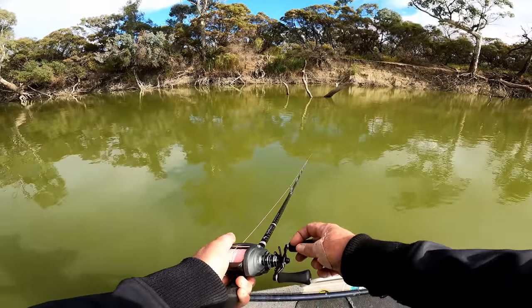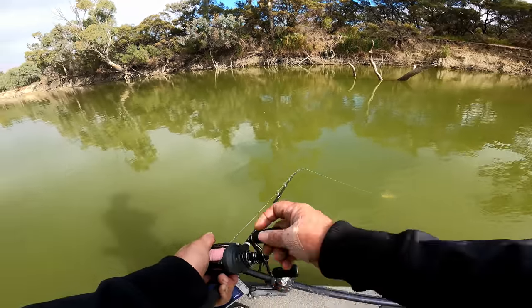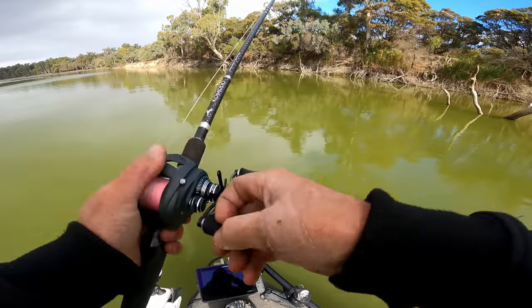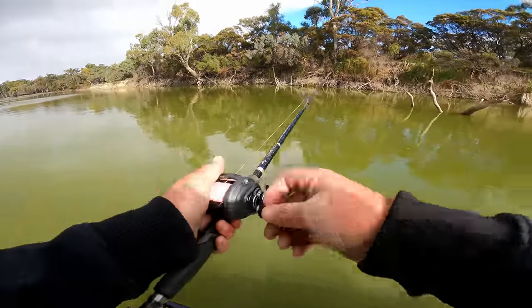There's like a bit of log a fair way out. He might have been sitting on that. Definitely a cod. Big single thump.